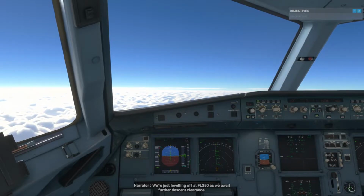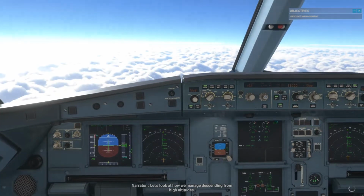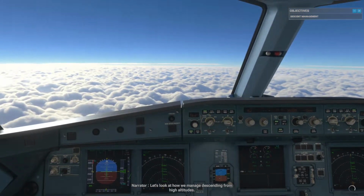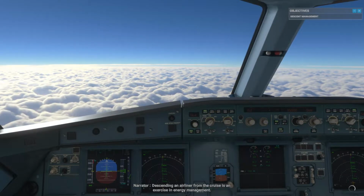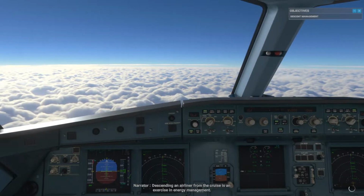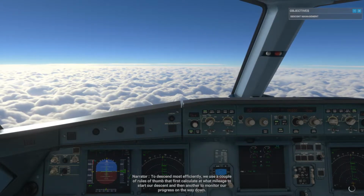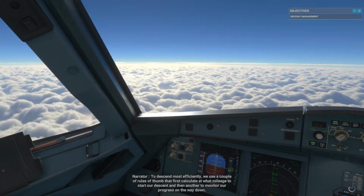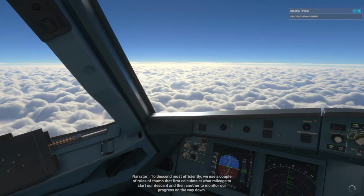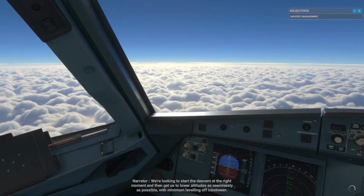We're just levelling off at flight level 350 as we await further descent clearance. Let's look at how we manage descending from high altitudes. Descending an airliner from the cruise is an exercise in energy management. To descend most efficiently, we use a couple of rules of thumb that first calculate at what mileage to start our descent, and then another to monitor our progress on the way down.